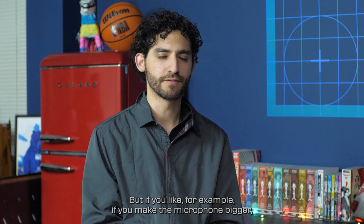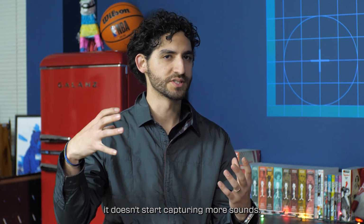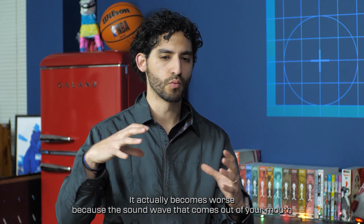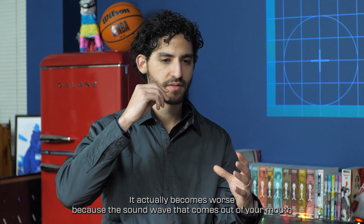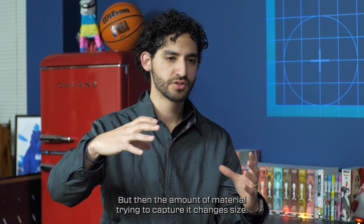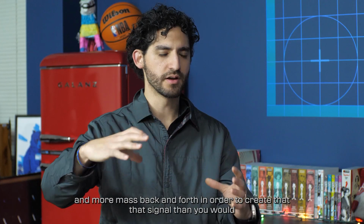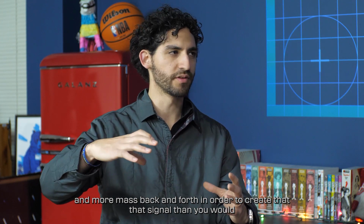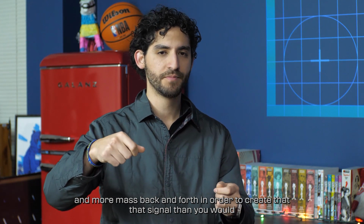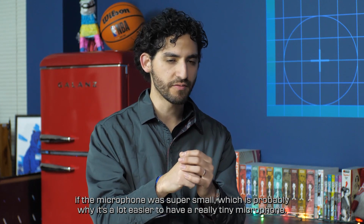Yeah, but for example, if you make the microphone bigger, it doesn't start capturing more sound. It actually becomes worse, because the sound wave that comes out of your mouth or whatever you're trying to pick up doesn't actually change size. But the amount of material trying to capture it changes size. So you're having to move more mass back and forth in order to create that signal than you would if the microphone was super small, which is probably why it's a lot easier to have a really tiny microphone.